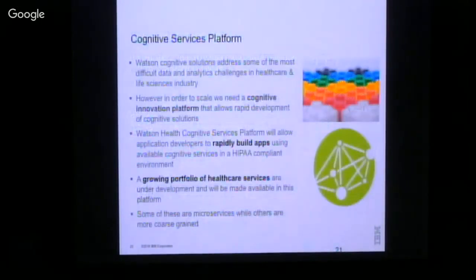The last thing I want to leave you with is something I mentioned earlier. We focused on these solutions and understanding them, but now we're turning this into a set of cognitive services, so that we can build up an ecosystem of people building applications like we built. So we don't have to build the next cognitive treatment advisor. Someone else can build the next cognitive diagnosis advisor and things like that, using the techniques we've built over the years, using the services we're mapping this out into, so people can start building their own applications on them.